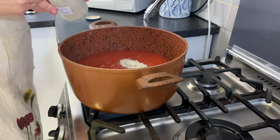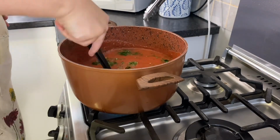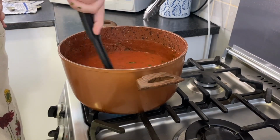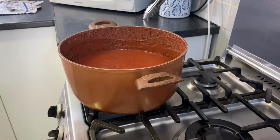I also added in a bay leaf and some fresh herbs. I always say the secret to a good spaghetti sauce is the right combination of sugar and salt. Just keep seasoning and tasting. This needs to simmer a bit.